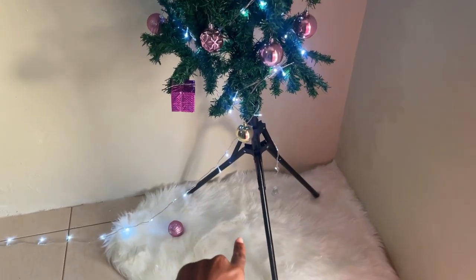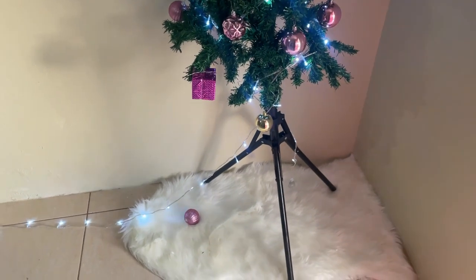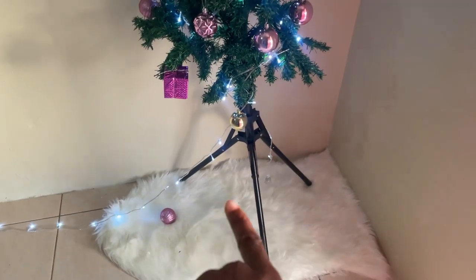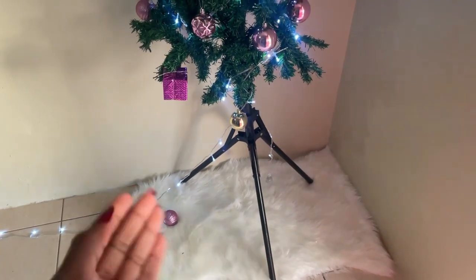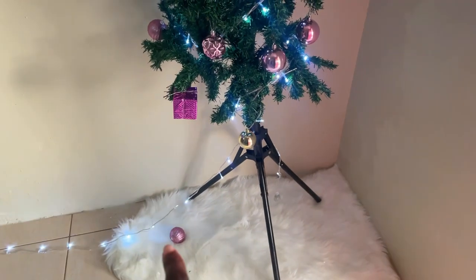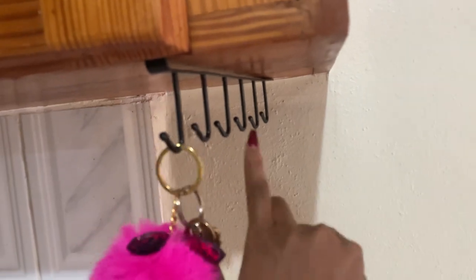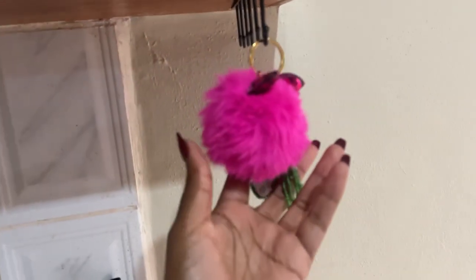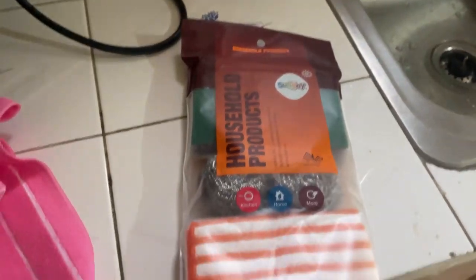We don't have a star yet, so that rug is not for the Christmas tree. It's actually to go on my dresser, but seeing that my dresser isn't here yet, this will have to stay here for a while. But if my dresser does come, then I'll just get a different rug for the Christmas tree. So that's that. Also, I got these things to hang your wooden spoons and stuff. I'm just leaving my key here in the meantime.